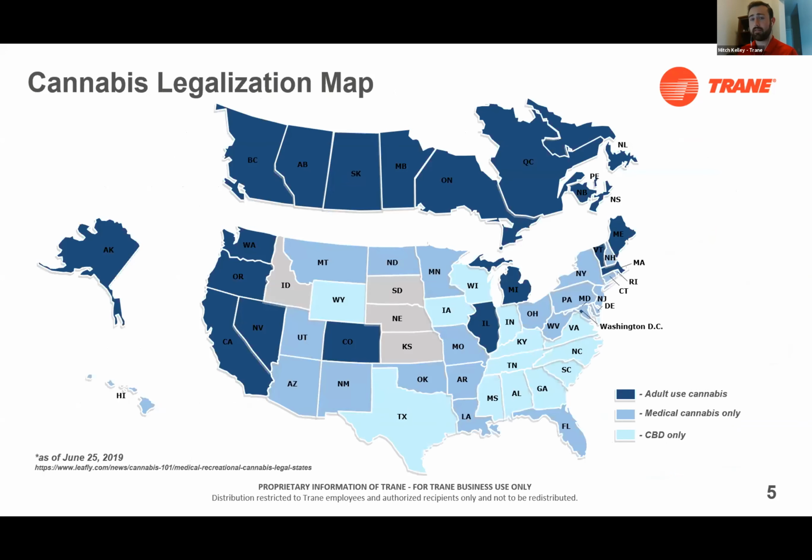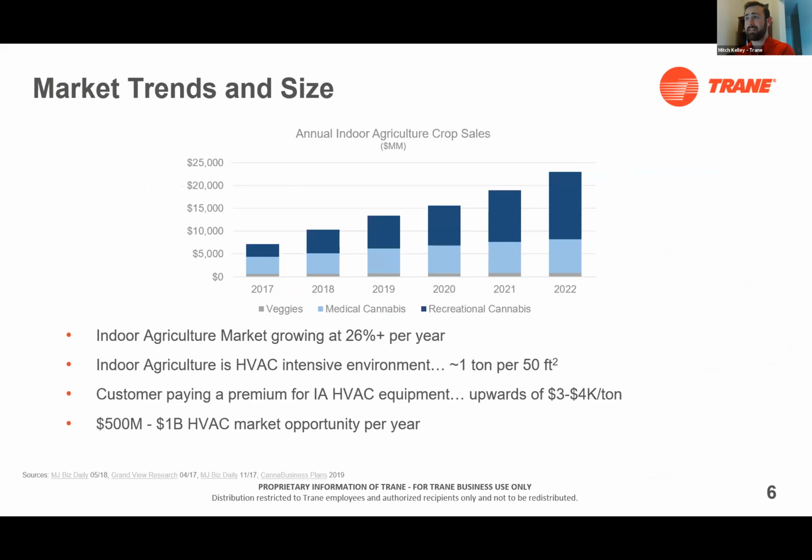Jumping into the cannabis legalization market more specifically, as you can see here, cannabis is really taking the country by storm. We're seeing states turn over in terms of both medical and recreational use by the year, and we expect to see a lot more of these states move towards recreational or at least medical cannabis this fall during the election via different voting mechanisms. With that expansion, we're seeing huge growth in terms of market size.